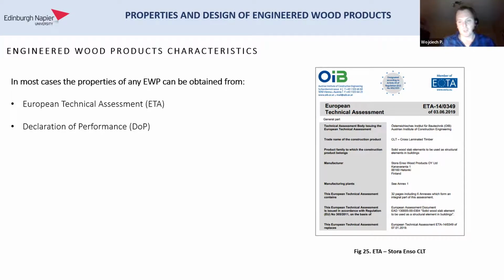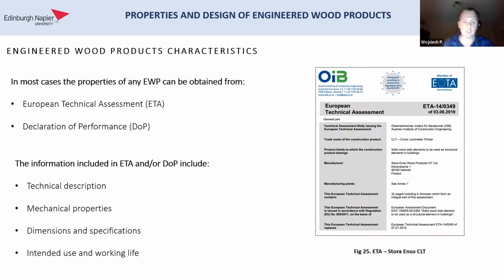So if the product is available on the market and is certified, it has to have what we call a European technical assessment or declaration of performance, which will outline the technical properties, the mechanical properties, dimension specification, and intended use and working life of the product. So whether it's a CLT, laminated timber, and so on, all you have to do is find a manufacturer who is most likely to carry out the suitable test work to allow him to declare the properties of the product. And that's where you're going to look for the information that will help you to specify the engineered wood product you want to use in your design.